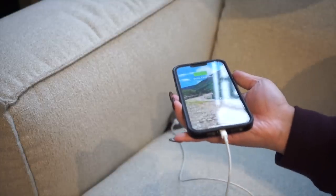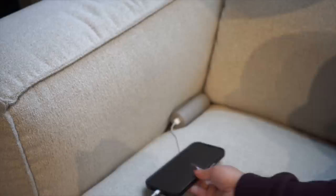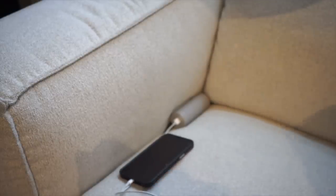It has one electrical socket and two USB plugs. So two people can charge their phones at one time, and it works super well, and it really just fits into the side of any sofa. So it's not taking up space, you're not tripping over anything, you're not getting trapped in cords. It's just really easy peasy to set up and use.